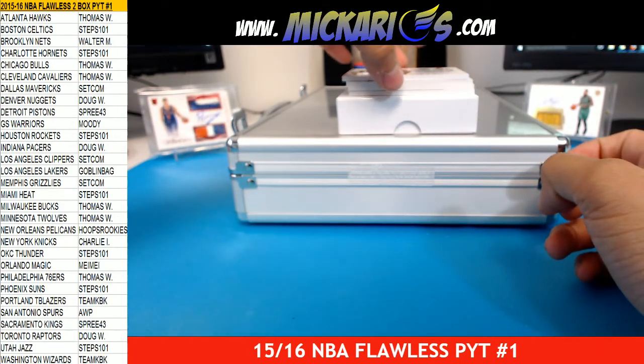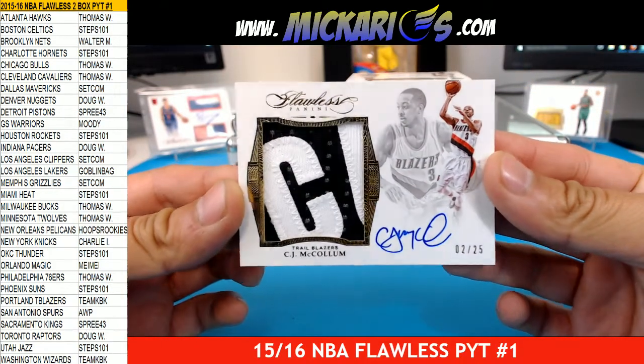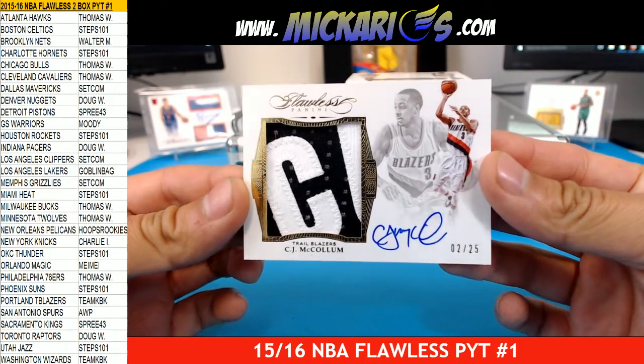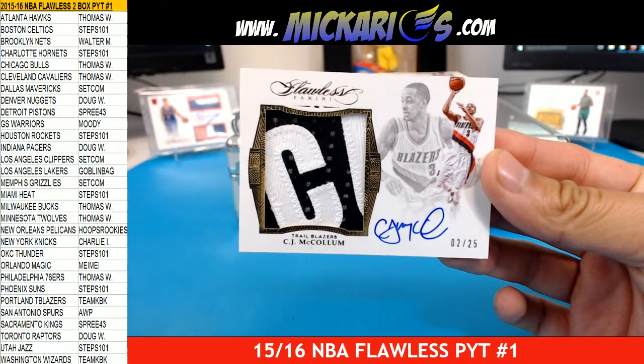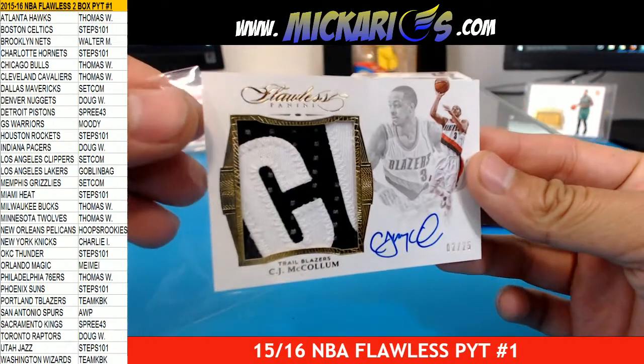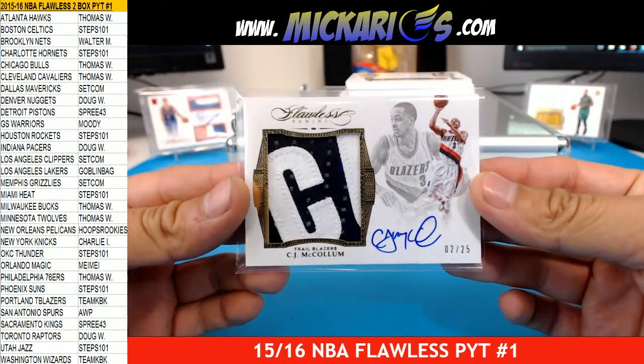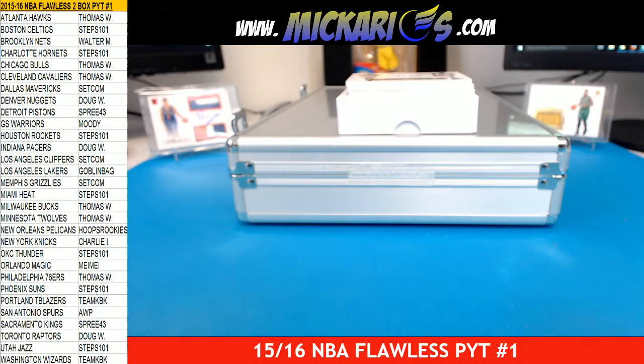A nice patch auto, going back to that team from the first card. 2 of 25 patch auto, CJ McCollum. Portland. 2 of 25, one off his jersey, of course. Portland, Team BK.